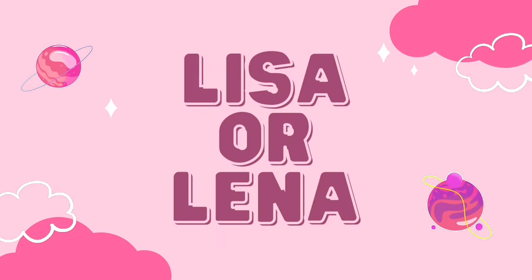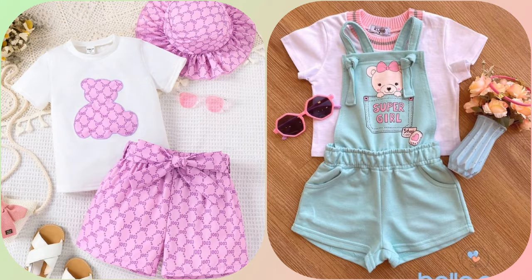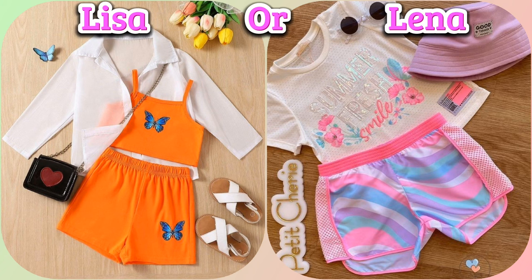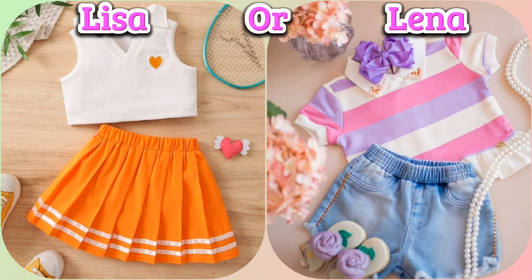Let's start. I love talking about kids fashion. There are so many cute and stylish options, from adorable dresses with fun prints to trendy outfits with cool colors. There's something for every little fashionista, and don't forget about accessories like bows, hats and cute shoes to complete the look. It's all about expressing their unique style and having fun with fashion.